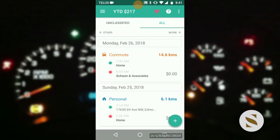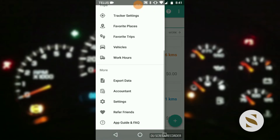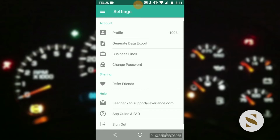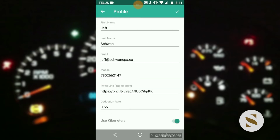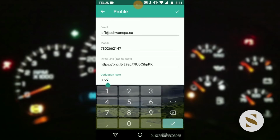Let's open up the app Everlance, and in the menu you want to scroll down to the bottom and you'll see work settings or settings. And the first option there, profile. Here you can enter your information, and here you'll also find deduction rate.